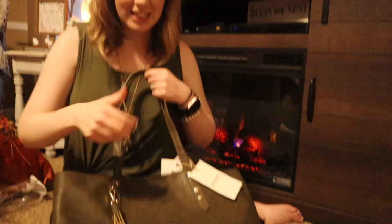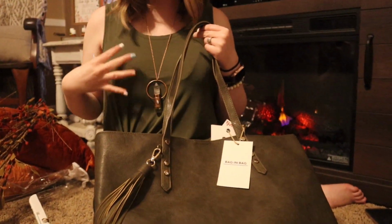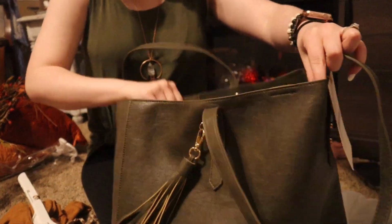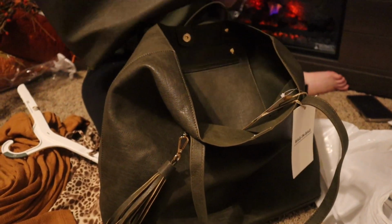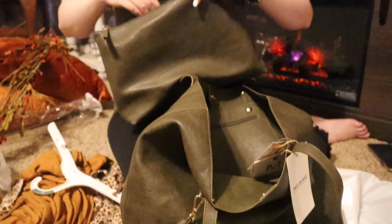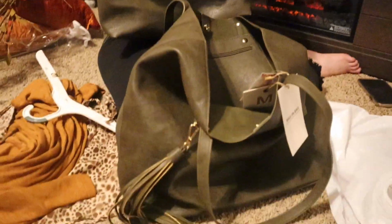Okay. Next, I got this super cute bag. If you haven't noticed, my favorite color is army green. I have it on right now. I love army green. It's just a big, pretty bag. It's got a zipper inside, and then it has this big bag in it, too. I'm so obsessed with this bag. I love it. It even has, I don't know if you saw this, Holly, but it's got compartments and zippers in here as well. And it was only $20, wasn't it? Yes, it was $20.